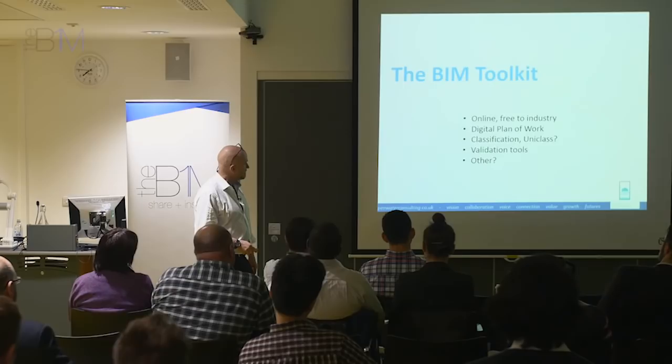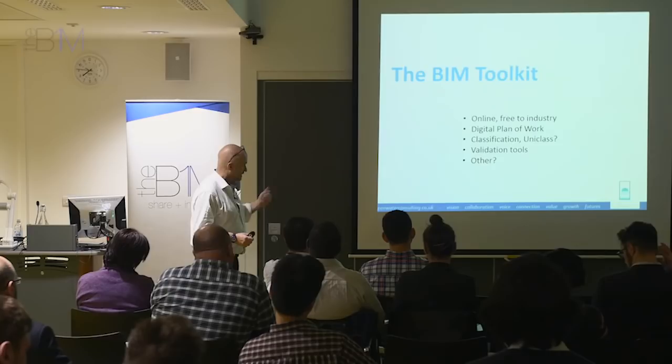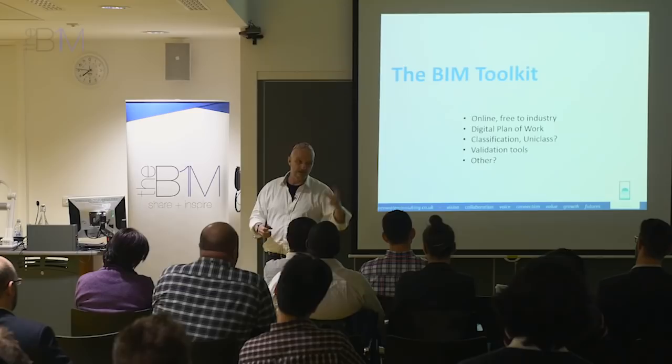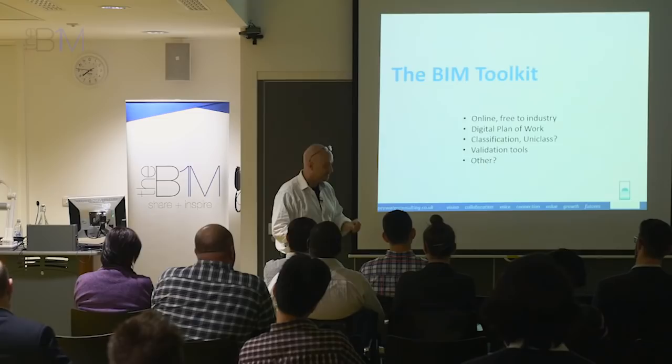And the BIM toolkit is really that. Basically, this is what RIBA Enterprise is working on. It'll be online, it'll be free to industry. So it's part of the project. It's the digital plan of work. It's a classification system. There will also be some validation tools so that you can upload your model into this tool. And as I understand it, it will do a check on that model and tell you whether the data maturity, the information maturity, is correct for the stage it's supposed to be at, which would be really interesting.